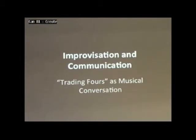And so in jazz, there's a convention called trading fours, which is when two or more musicians will take turns, a call and answer kind of thing. You play 4 bars, I play 4 bars, and we're going to respond and interact with one another. And this is a video of Herbie Hancock's band, trading fours.